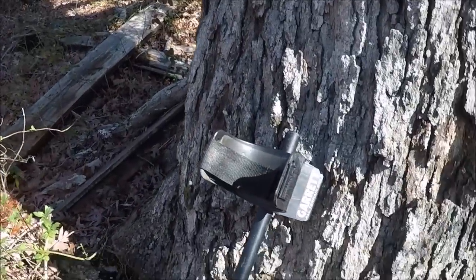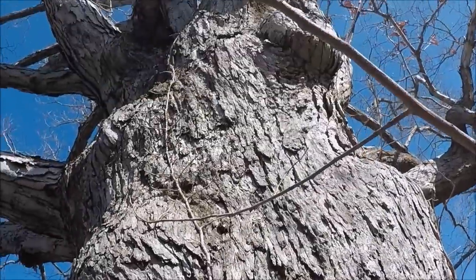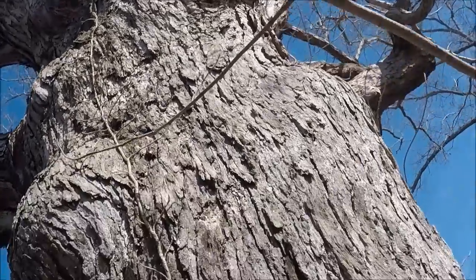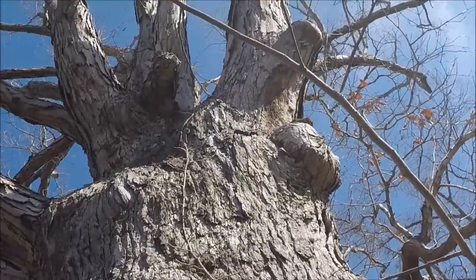You see the piles of wood and the big mighty white oak. It's an awesome tree though, isn't it? Hey, there's a big knot on this side right there. People cut those off and make bowls out of them. This one's got a lot of them. Man, that's an awesome tree, isn't it?